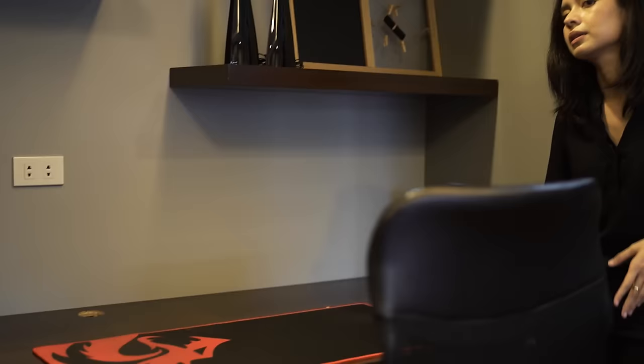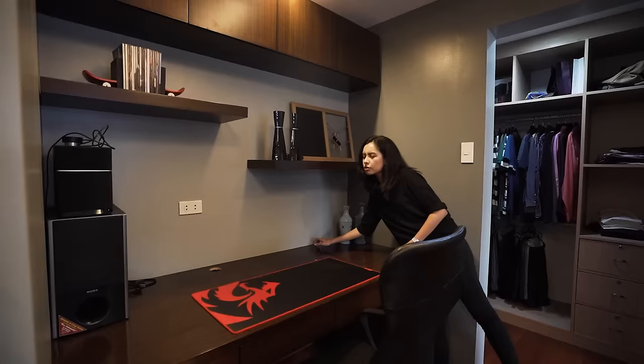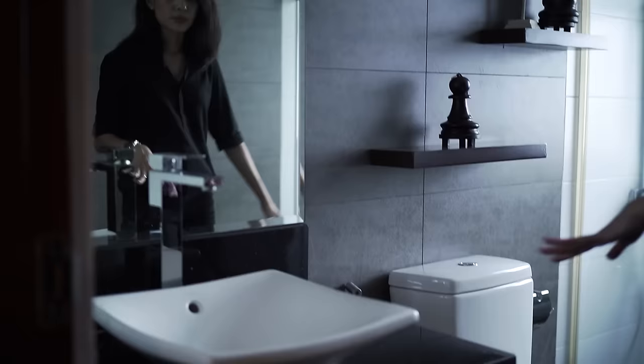It's not your typical desk na 0.4 D lang. It's actually quite large. More than 0.60. Minimum 0.60. Could be deeper. Para kasya yung CPU. Then here you have the walk-in closet or walk-through closet, and then your ensuite, toilet and bath with your sink, water closet, and enclosed shower space.